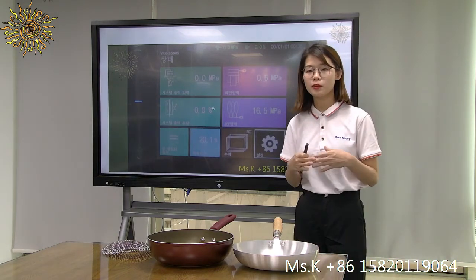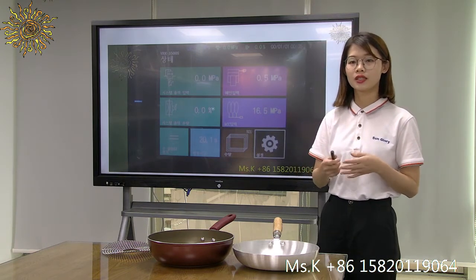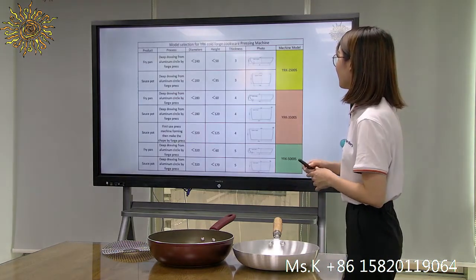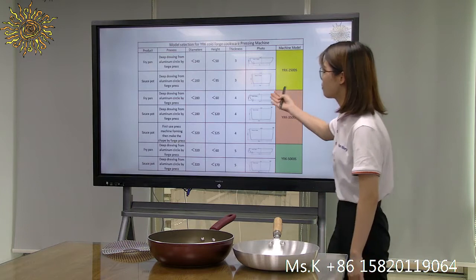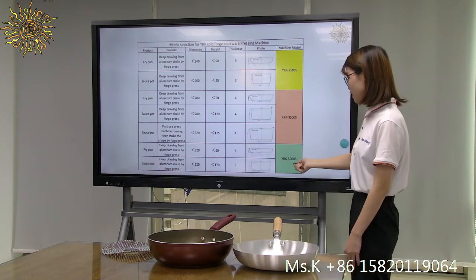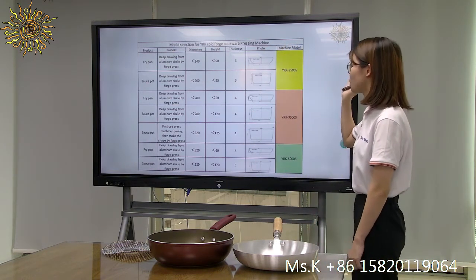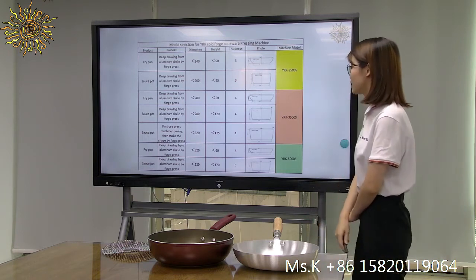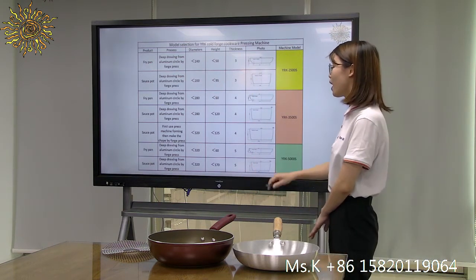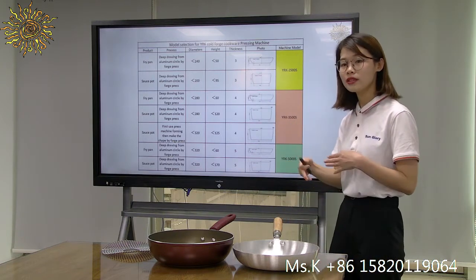Our equipment can not only produce the aluminum products. You can see there are different types of cookware made using different tons of pressure. Like the frying pan using 2,500 tons, it can make a diameter less than 240 mm, height less than 50 mm, using a 3 mm thick aluminum circle.